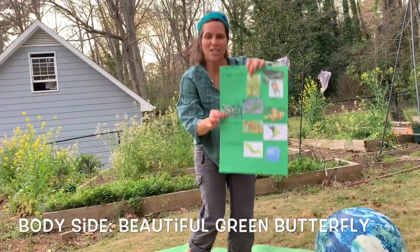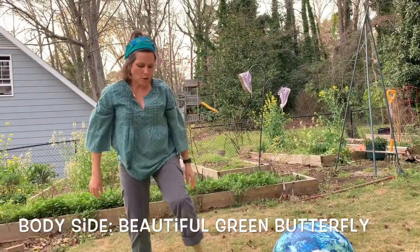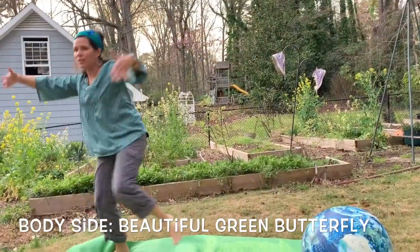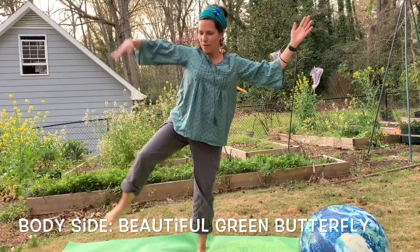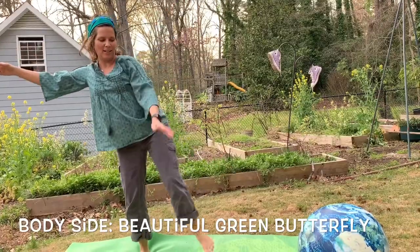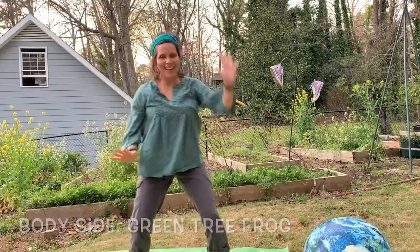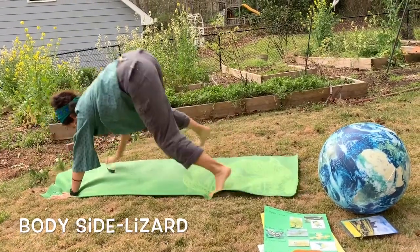Here we go. Moving on to our body side. We'll start with a butterfly. This beautiful butterfly with green on it. So you're going to open up your butterfly wings and close. Open and close. Open, turn to one side, close. How about if you move the wings on one side and freeze the other side? And then how about if you switch it? Good. For body side, we can also do a tree frog. Or we could do a lizard on the ground. Side, side, side. How about backwards?